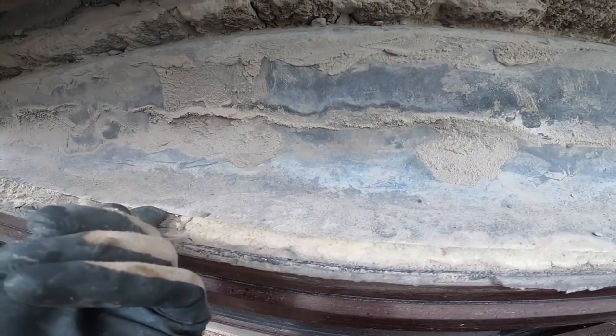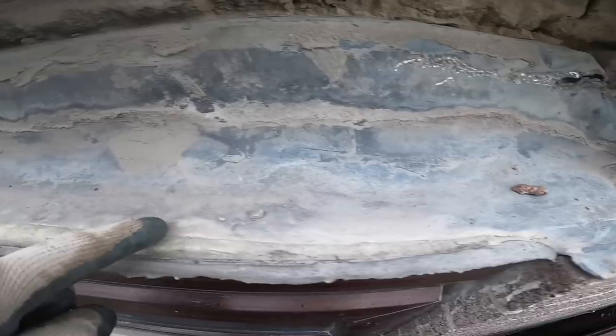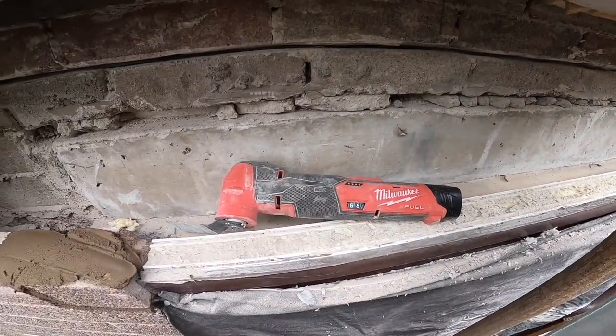For some unknown reason, it's cut back, so pretty much useless. So the downstairs one, there's actually a crack above it, so it's all out now. I'll show you the tray. The tray's still right. Milwaukee multi-tool strikes again.